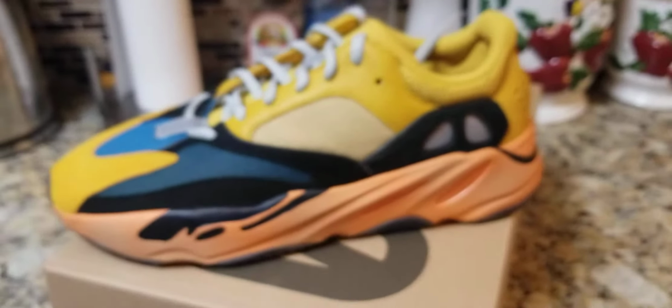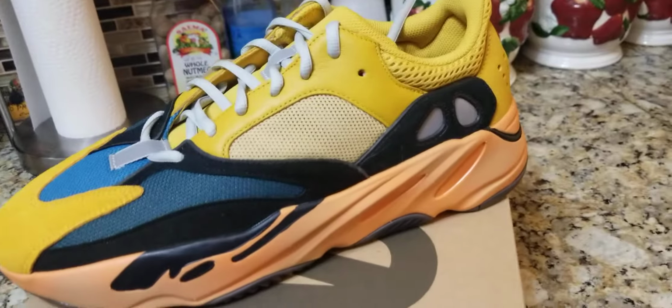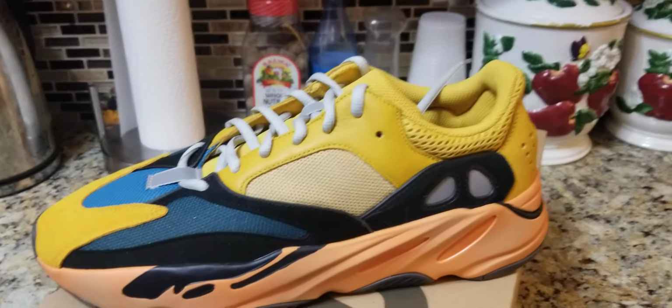So guys, if you have any questions for me, feel free to leave them in the comments. Let me know, did you pick up a pair? I wanted to be one of the first to actually get a retail pair, not an early pair to do a review, but an actual retail pair that came out Saturday and just got it in shipment in hand today.